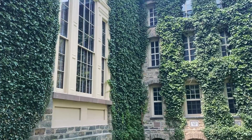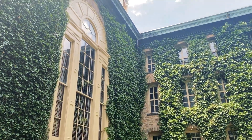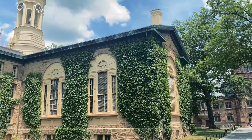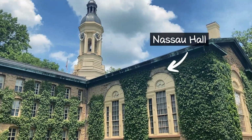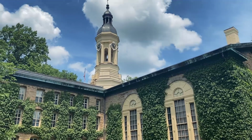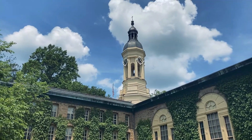So, here is Nassau Hall, a beautiful heavily clad building, huge, and fondly referred to as Old Nassau by Princetonians. Nassau Hall is one of the two oldest buildings on campus. In 1756, it was the largest academic building.